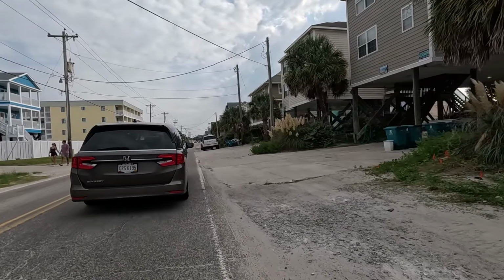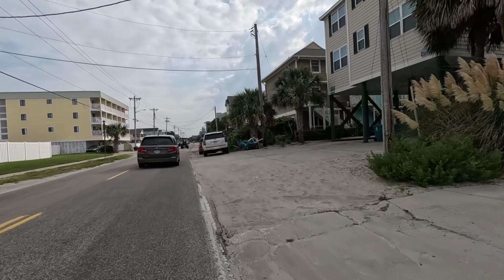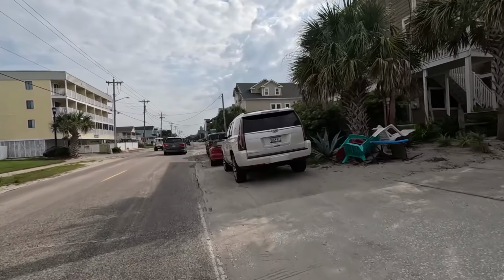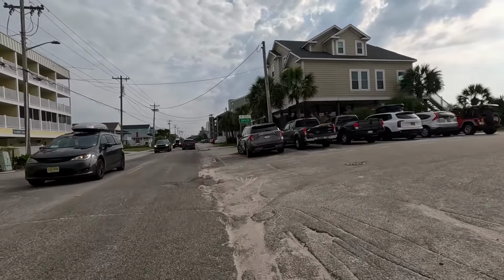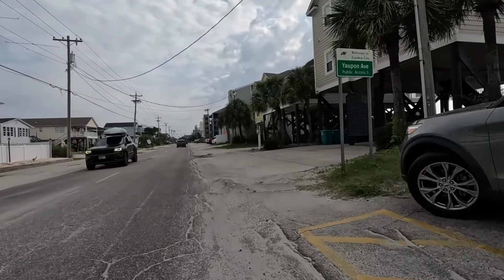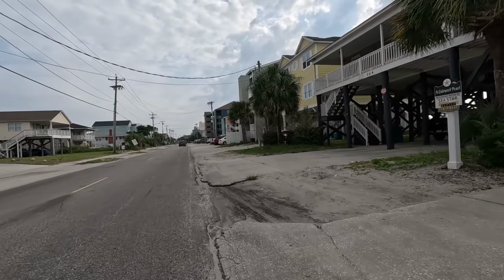Got quite a bit of traffic this morning, especially for this early. Maybe people are coming in and out of town or going out for some pancakes. I don't know, but a lot of people on the road this morning. So here, this Yaupon Avenue here, that is public beach access parking, and that is free, for example. Now, it may not always be free, but it's free at the time of this recording, but always check the signs.